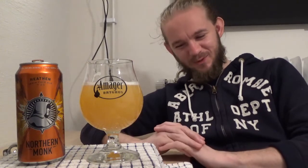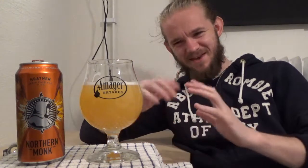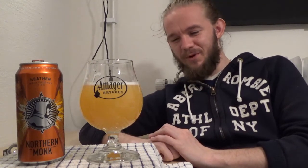Now, I'll say straight away, this beer is one of these ones where the aroma's kind of meh, but the flavour of the beer is pretty damn nice, I have to say. So big thumbs up to Northern Monk for this one. The taste in this beer, it's really nice. I mean, that's on one sip.